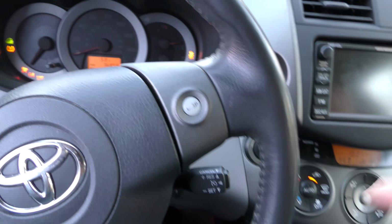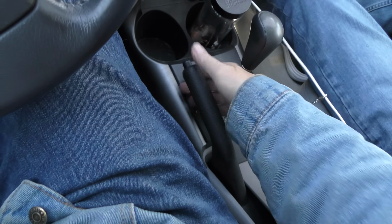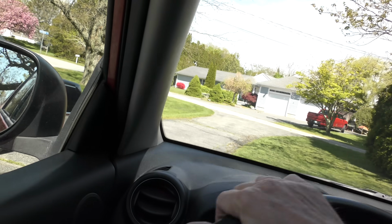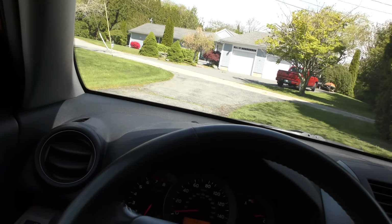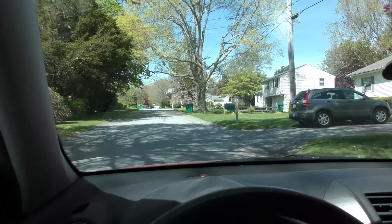Hey, that's the way things go these days. I'm not a fan. But of course, it's got power windows. My favorite, it has a real parking brake. Not that electronic crap that they have on modern ones. Here we go. You'll probably be surprised at how fast this thing is because it's got a V6 in it. But it's such a smaller car, and it's just so much easier to drive.